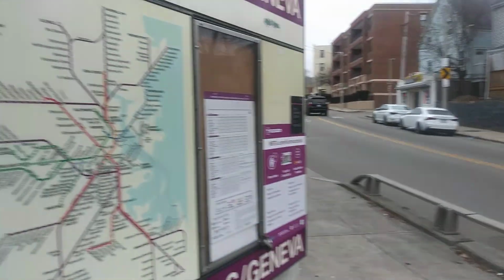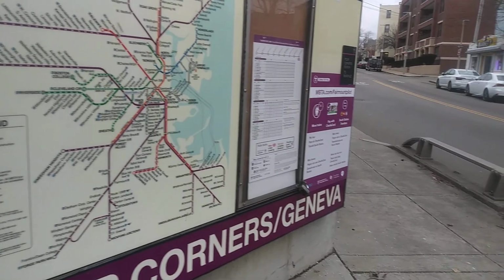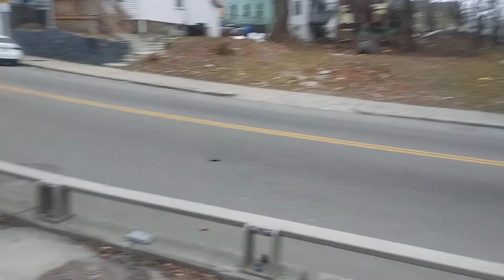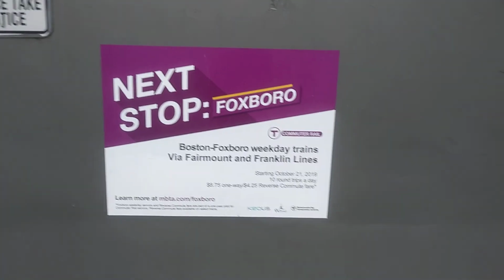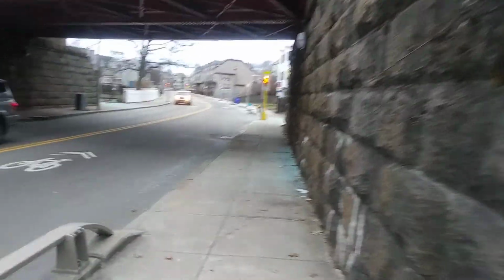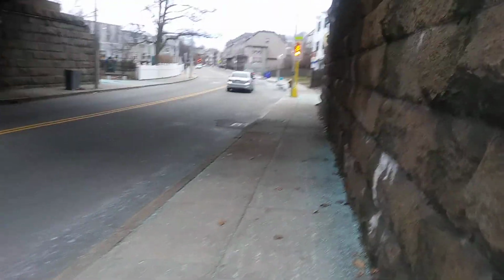Those are basically the signs we saw all throughout the station. We're on Geneva Ave now. The major intersection is Columbia Road up there. It's not too far from the Four Corners T station, which is probably maybe half a mile down Geneva Ave.